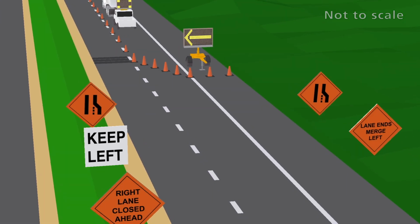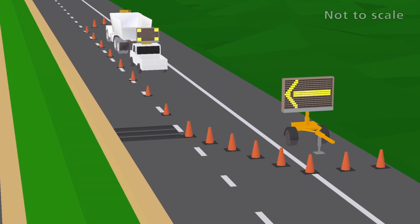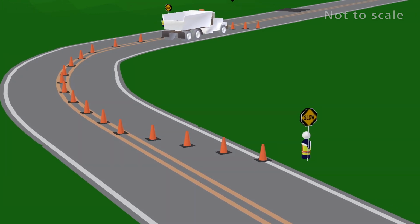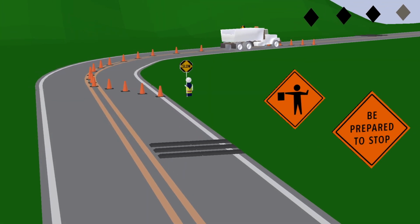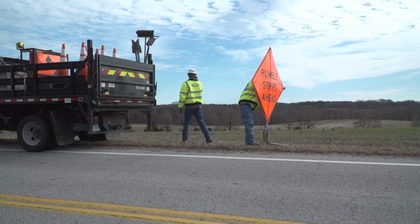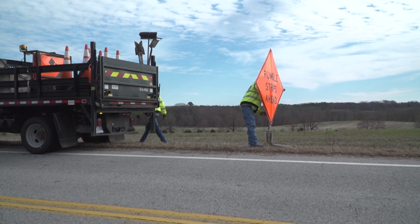On a 4-lane road, you also have the option of placing an additional set of PTRS at the beginning of the buffer space. On 2- or 4-lane roads, you can move the PTRS to other locations within the advanced warning area based on field conditions and traffic queue. For example, you should place the PTRS and the rumble strip sign ahead of any curve where motorists can see the installation from a safe distance. You may also want to move the PTRS and rumble strip sign ahead of a traffic queue, should one develop.